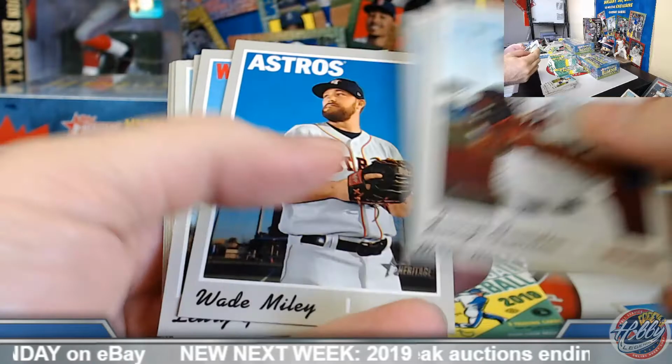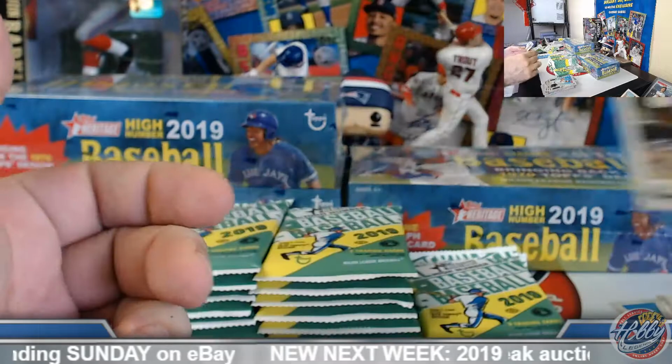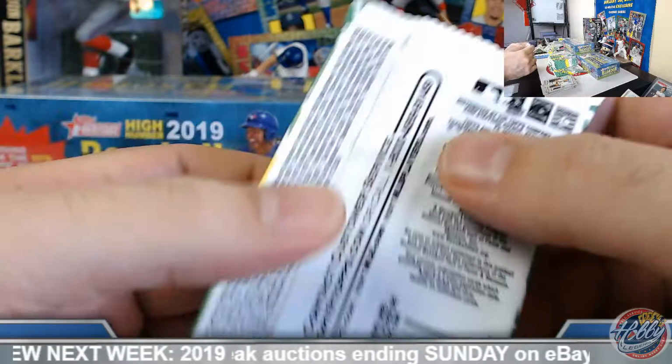Base, 1, 2, 3, 4. Daniel Descalzo, not a flip stock, not a French text variation. Base. Tatis Jr. base rookie. French text variations are what, 1 in 144? No, 1 in 345. So, yeah, give or take every 14 or so boxes.